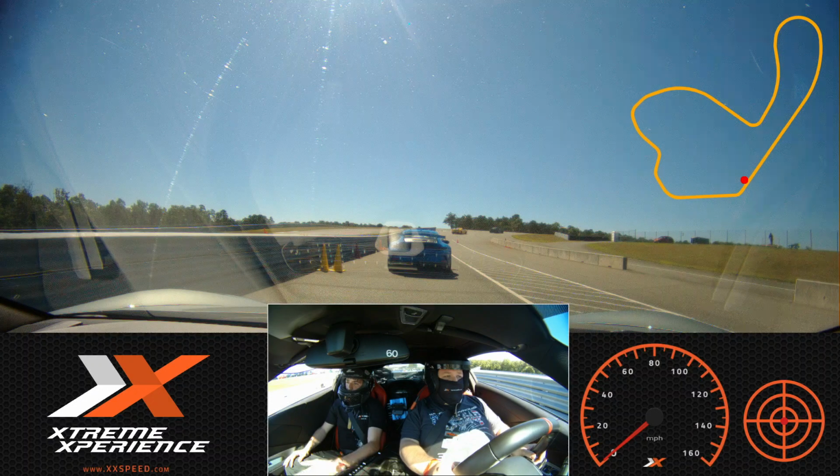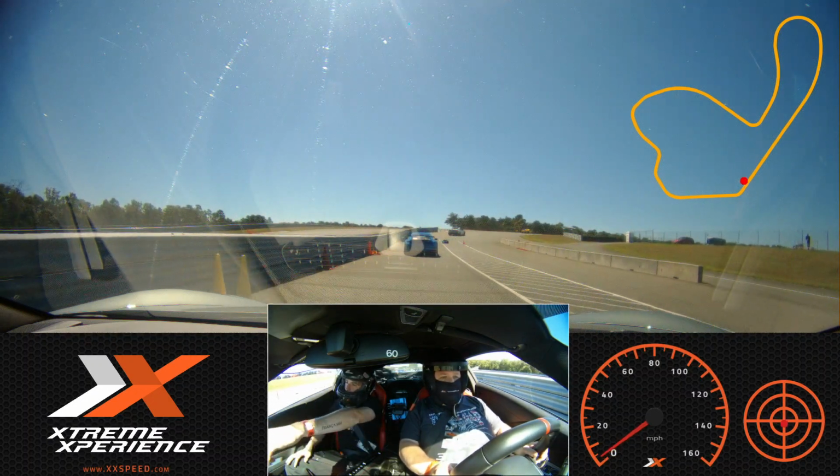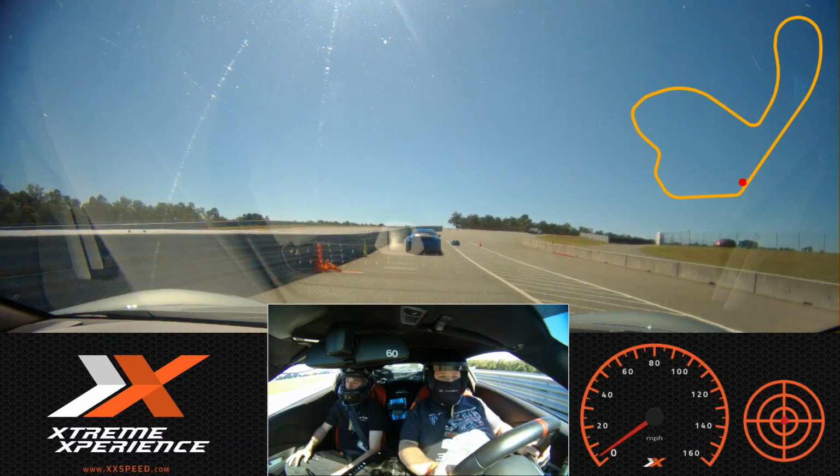All right, so we're moving. We're gonna start moving. We can creep up and get going. Once that Porsche is over that hill, that's when you can really start going. We just want to give him a little bit of gap. Yep, of course.